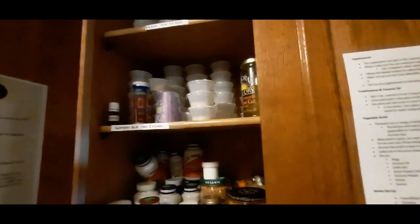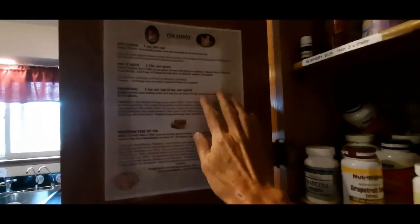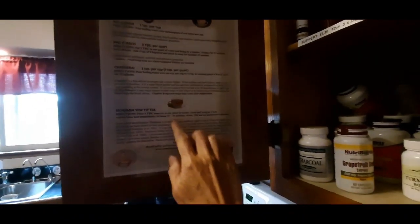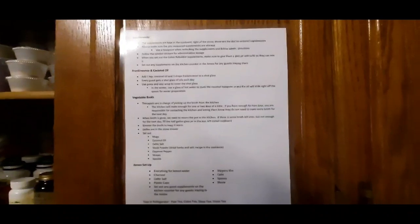About these home remedies, there's just so much out there that we can do naturally. We have here a whole tea chart. Red clover tea is very good. Pau d'arco tea, Montana U-tip tea. There's teas that we can do where we're not feeling good. Here is the recipe for the frankincense and coconut oil. The 1 teaspoon of coconut oil, and you add the 3 drops of frankincense to a shot glass. Very important.